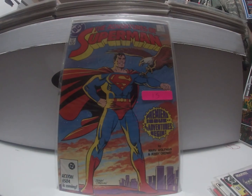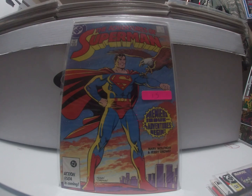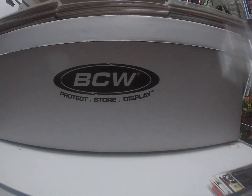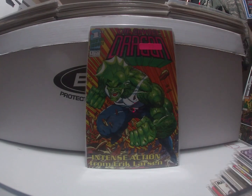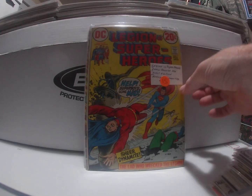Another one, homage cover to a really early Superman edition. This is 424. Where's the real one at? Let's talk about it. Savage Dragon #1. That's tucked in there with a Legion of Super-Heroes #1 randomly.